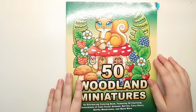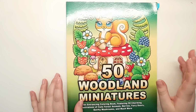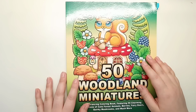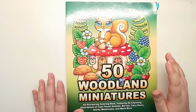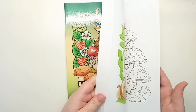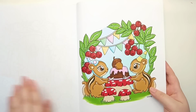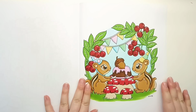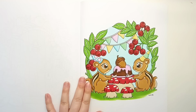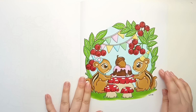And keeping with Chameleon Angel Cova, I've got 50 Woodland Miniatures. This is a project book with Mindy from Colouring Cats Among Orchids and Jan at Aloha Lady. And the page we coloured was this one, as it was Mindy's birthday in April, so happy birthday to Mindy. And we picked this one as a nice party page.